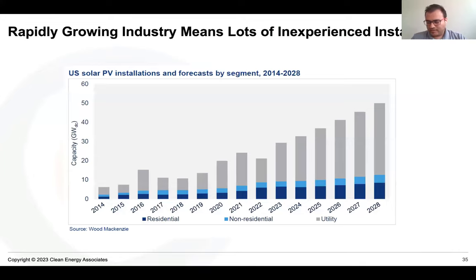Our industry, I want to leave you all with a thought. Our industry is growing every year. We are rapidly expanding, and it's good. From 2023 to 2028, it's expected to grow from around 28 gigawatt DC capacity to around 50 gigawatt DC capacity. With rapid expansion, quality goes down. And there are many new players entering the market every day and jumping onto this business. I want to reiterate that PV systems are safe if done right.